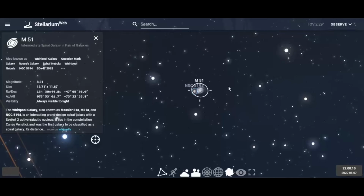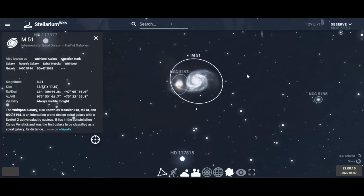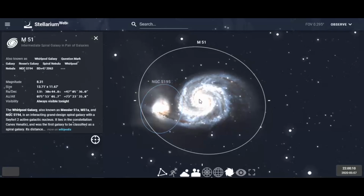And this is my personal favorite because it's a beautiful spiral galaxy, but it's called the Whirlpool for a reason. And as you zoom in, this is the view of a telescope. You see a beautiful spiral galaxy, then a companion right here. It's another galaxy. So what's happening here is there's a joining. And this is why it's called the Whirlpool.